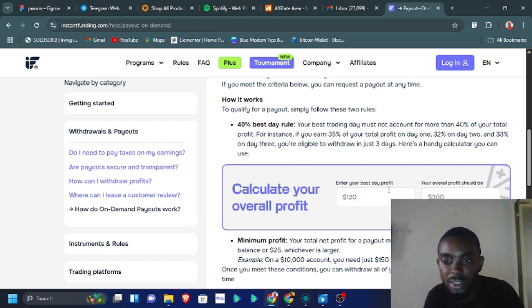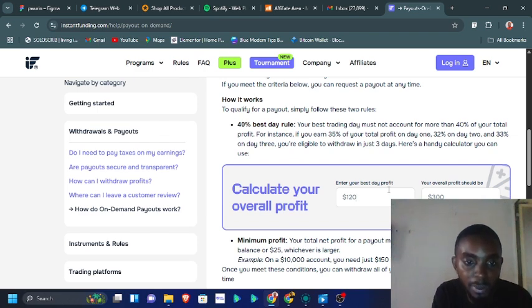You don't have to make the $300 on one trade on one day. It's not going to be possible. If you make the money that way, you're going to find it difficult to withdraw your profit. You understand? So you have to pay attention to their rules. Rules are very, very important. So if your target is $300, you have to be making $120 every day as your target.